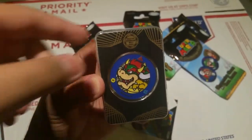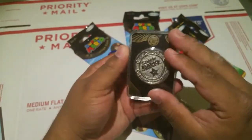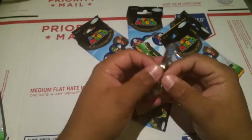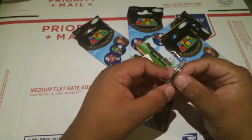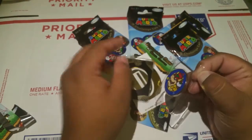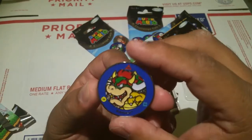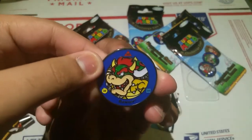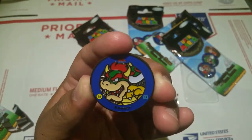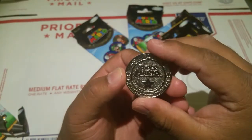Dude, it comes in its own little case. Like a commemorative case? That's perfect. Is Mario on the back? Dude, these are so cool. These are really nice. It's got some weight to it, you guys. So it has, what is it, 90, 20, 25, and 35. That's the colors that we're talking about.